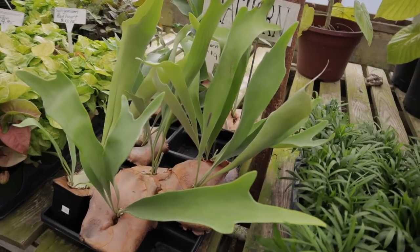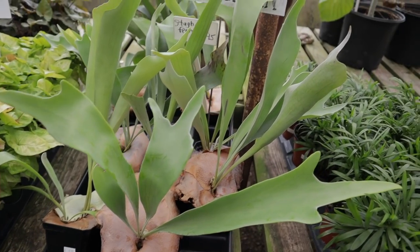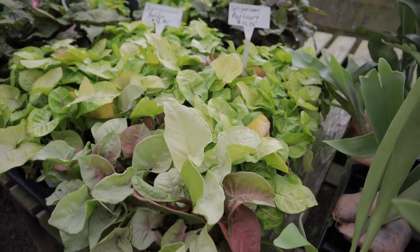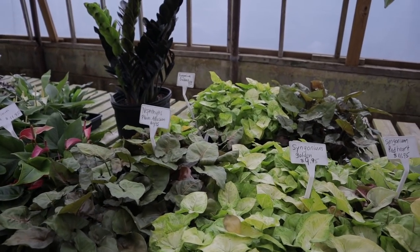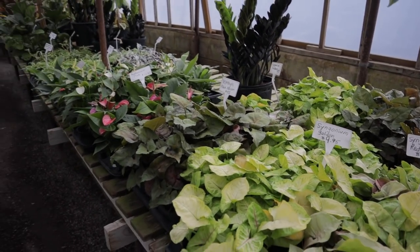Look at this staghorn. That's so interesting how it's all growing out of its planter. Then there are some really beautiful syngonium, again, all labeled. Red heart, golden, plum illusion, golden back there again. And they're all about $10.